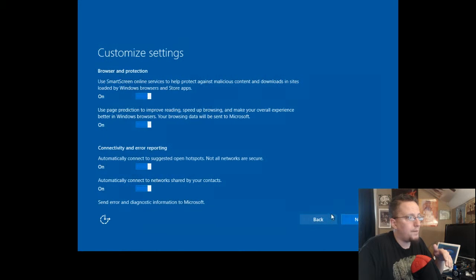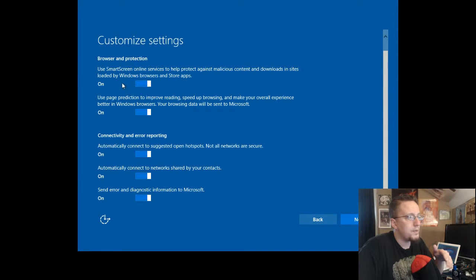So, SmartScreen. SmartScreen helps protect you. And then you can individually turn off that setting as well for the connected network shared by your contacts. I would probably recommend turning off this open hotspots, mostly because, like it says here, not all networks are secure.